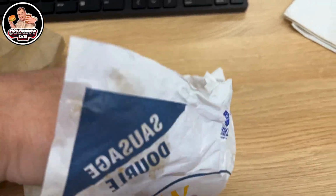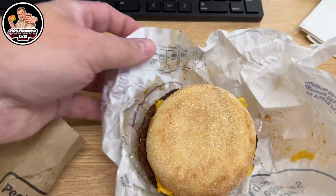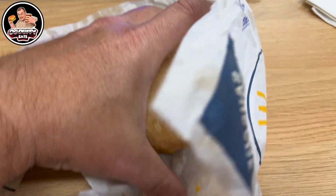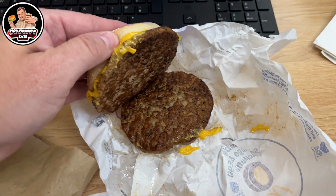Anyway, guys, let's get this laid out, get it presented for you, get it dusted up with that bit of salt, get it down my neck. First off, unwrapping the double sausage and egg McMuffin. Now, I'm going to do something a bit naughty here, guys, and you will probably get the ump with me with this, but I apologise in advance if this upsets you. I'm opening the lid, as you can see there.